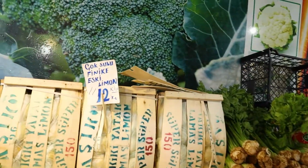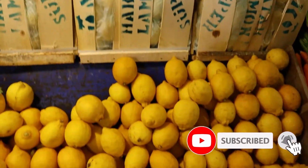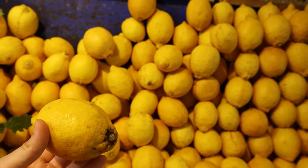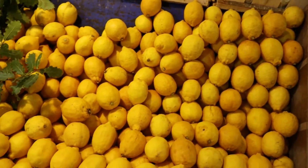Evet. So for example, I'm going to show you this one. So over here you have the name and it says limon. So then you have the limon. So you can either ask how much do they cost. So that will be like limon ne kadar. And then they're going to tell you how much it is.